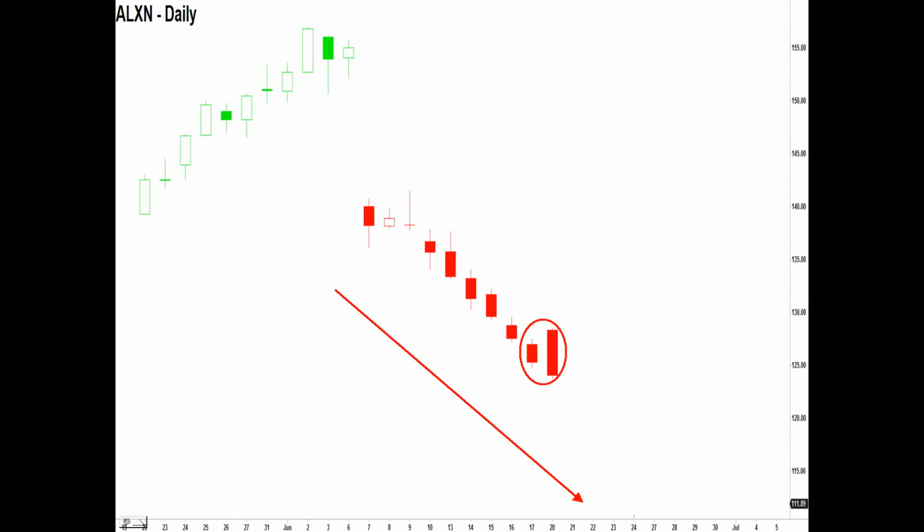Now, as ALXN was going higher, all of the bars were green. But then something came out where the stock really dropped, so all the bars have now turned red. And it's come down rather quickly from roughly 160 all the way down to 125. So it's lost about 35 points. Someone at this point would say, well, we don't want to sell it. It's already come down too low.